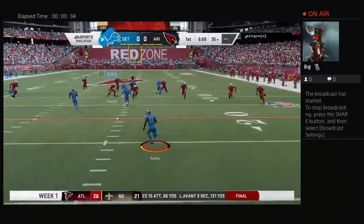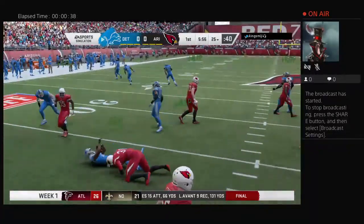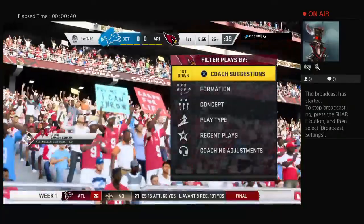This one fielded at the 5. And not a bad return here. He gets it out to the 25-yard line.